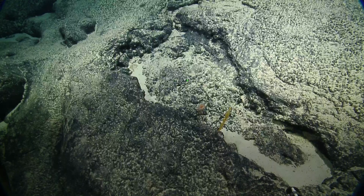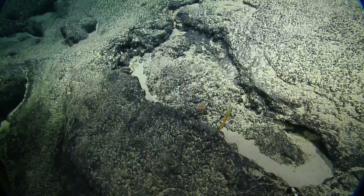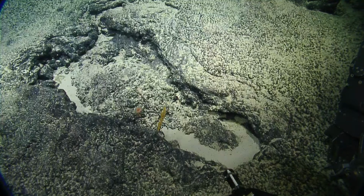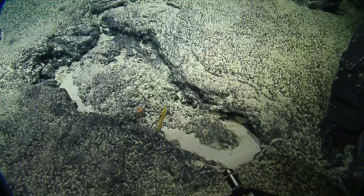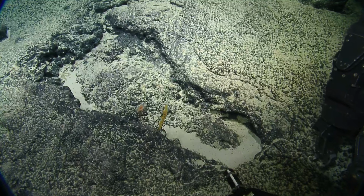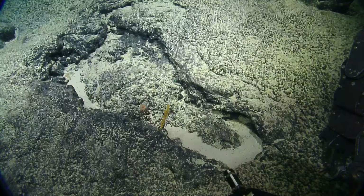Are you sure that's a cup coral? Because I'm not. Or do you think it's an anemone? Without seeing the side, it's really hard to tell, but from here it looks like an anemone. We think it's an anemone. That's kind of what I thought too. Roger, not grabbing. Sorry about that. Abort, abort.